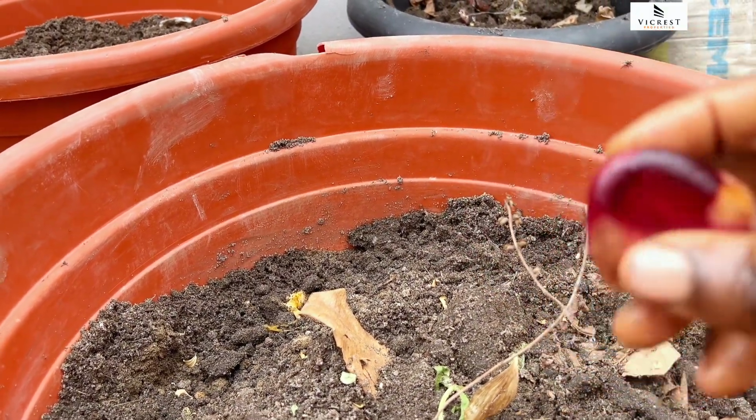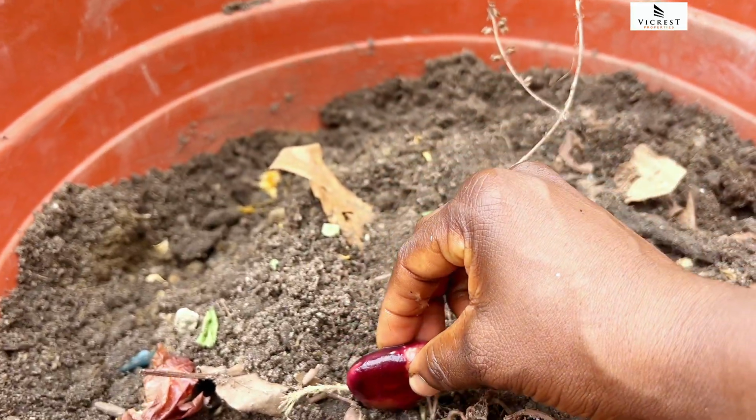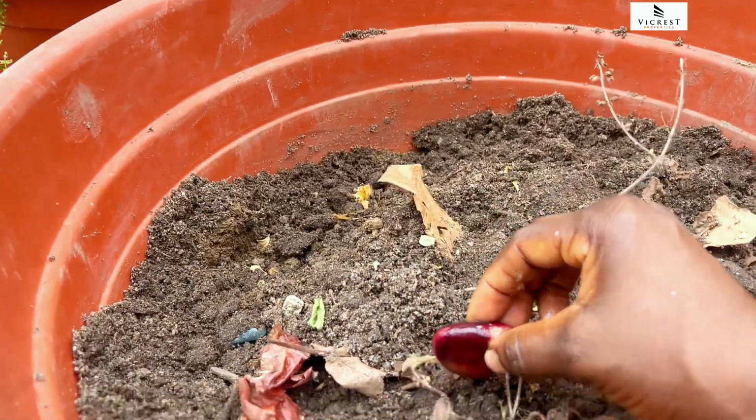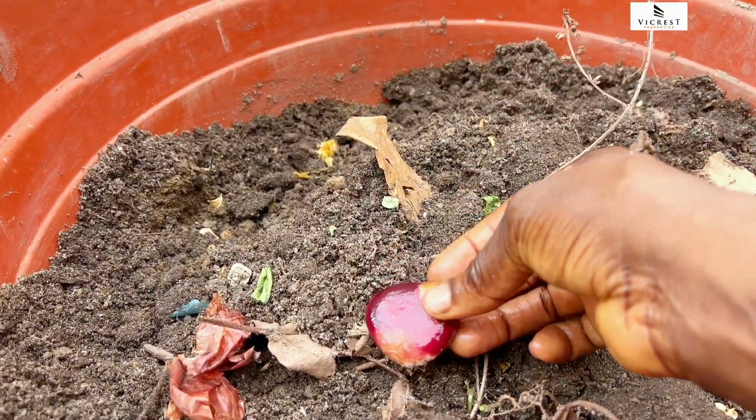This is the roots. But if you don't want to plant it this way, like the way I position it, down like this, up like this, it will stand straight inside. So you can put it to sleep.